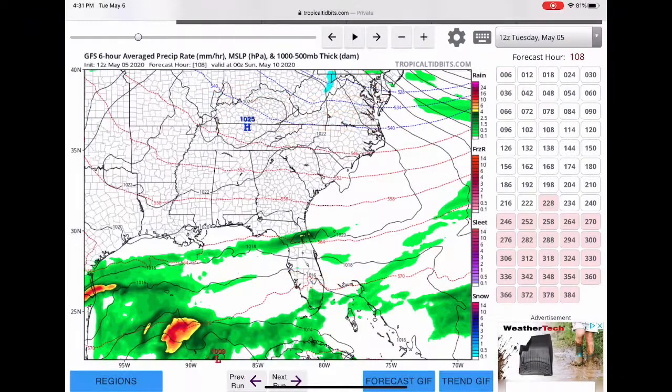Hey guys, this is your trusted weather forecast, and today we're going to be talking about a potential tropical system that could be happening within the next 7 days in the Gulf, possibly affecting central and southern Florida.